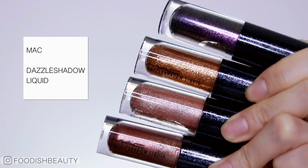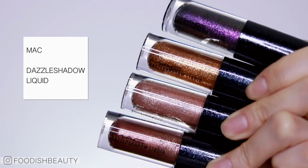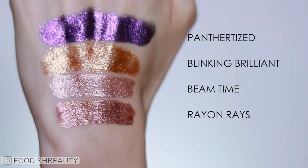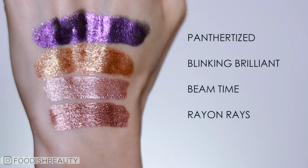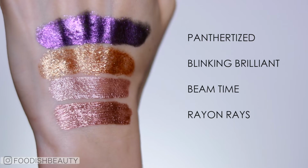Now, because I'm such a sucker for glittery, metallic eye products, of course I had to go in and get some of these MAC Dazzle Shadow Liquids. Compared to the Stila Glitter and Glow eyeshadows, I prefer these, which is surprising, but I think these are just much more multifaceted when it comes to the glitters. They don't look as chunky either. I love all of these shades, and used in conjunction with my NARS eyeshadow primer, they do last all day long as well.